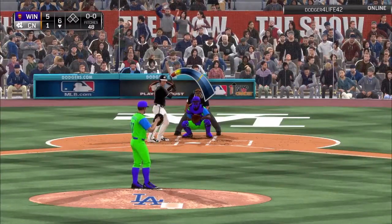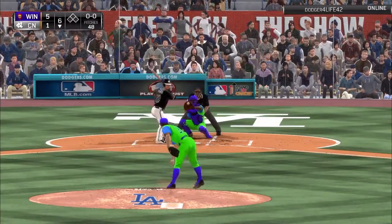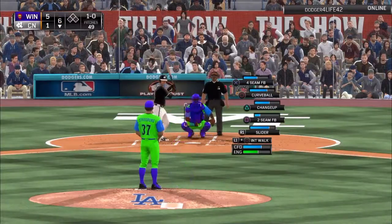Now the first pitch. They'll try and entice him with a high fastball, but he wouldn't commit.